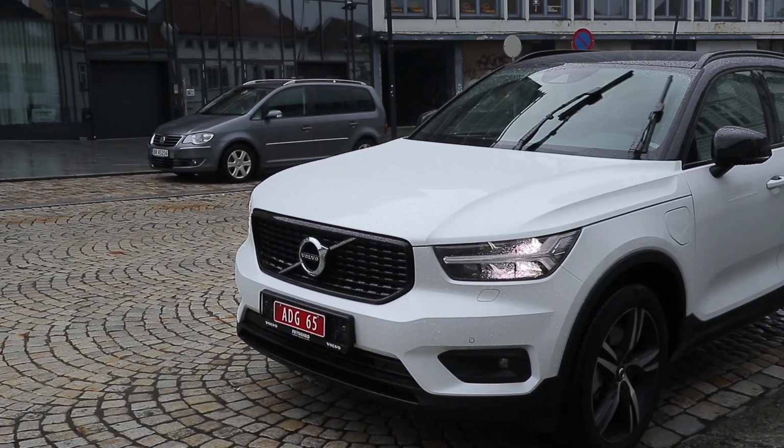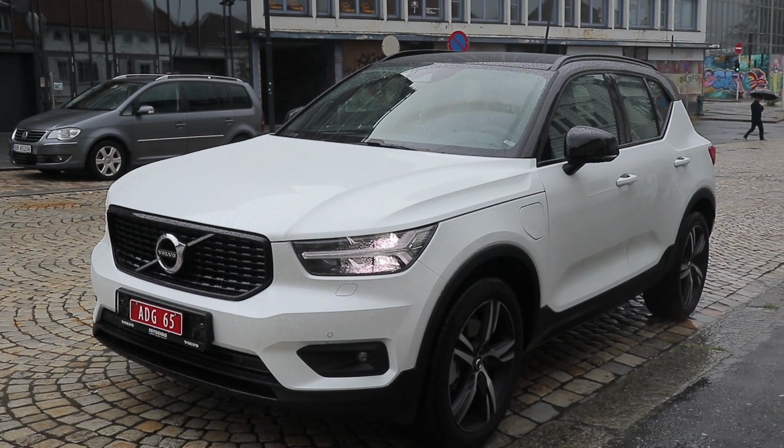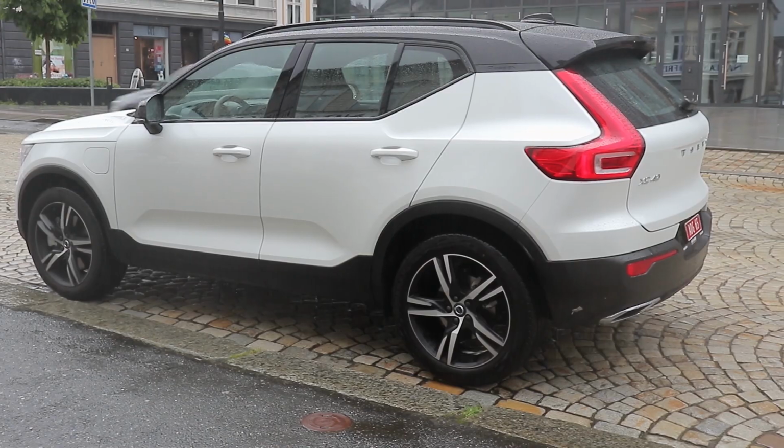I think this is the best version of the XC40 I have driven. I'm really fond of the T5, but this just has the positives of the T5 with the advantages of recharging, with electric refinement and that battery powered drivetrain. It's just a very comfortable, a very serene and quiet place to sit and drive.